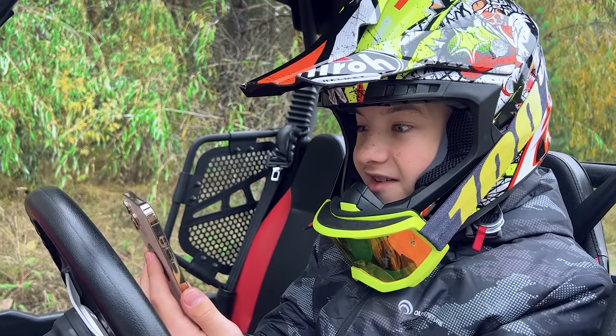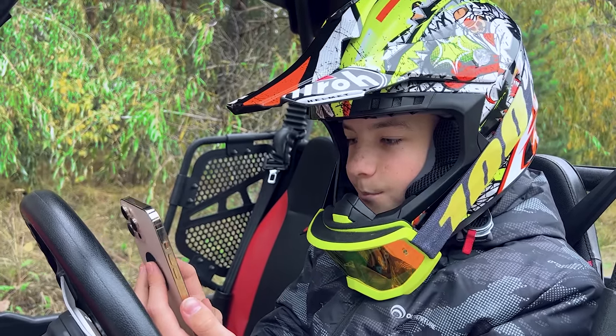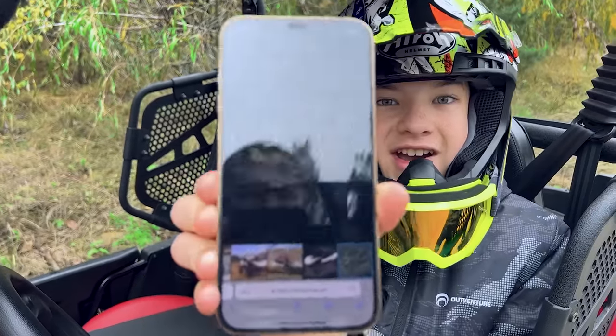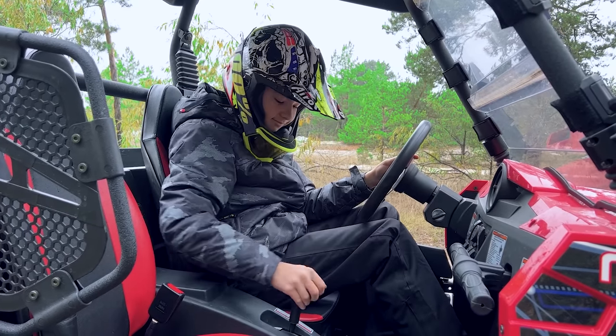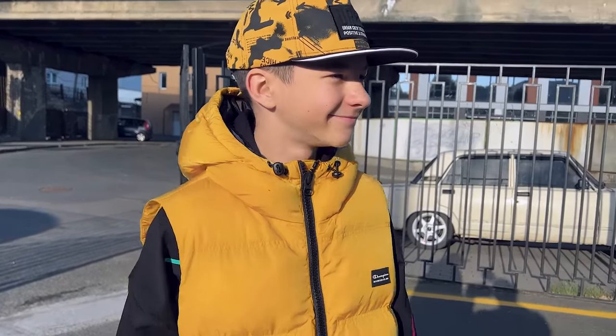Now let's look for a four-wheel drive car on the internet. Oh, it looks like I found a suitable one. Look how beautiful it is. Now let's go to the car dealership. And here it is.